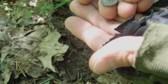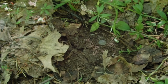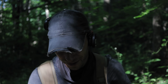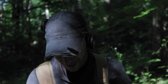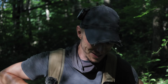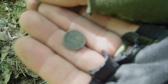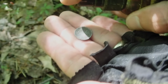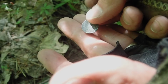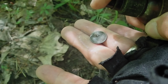Oh no! It's a half dime. I have never found a half dime. I didn't recognize the back from a distance. That is exciting. That's more exciting than a Canadian fish scale. Wow. Never in a million years would I imagine these things are out here.